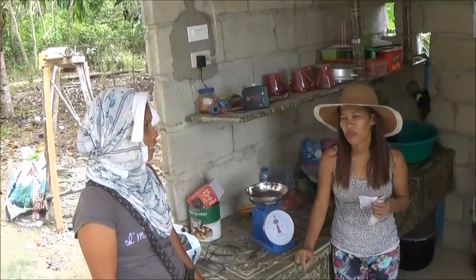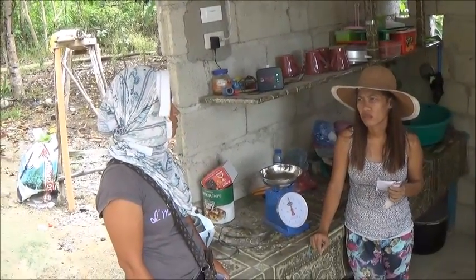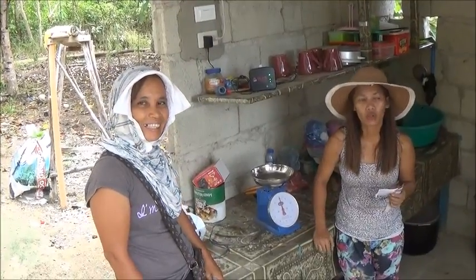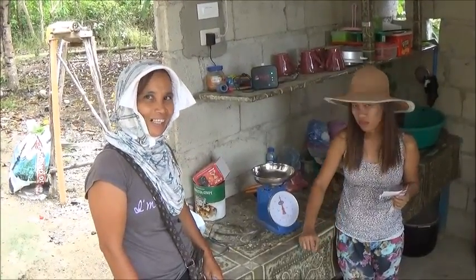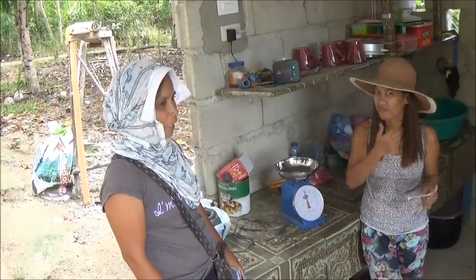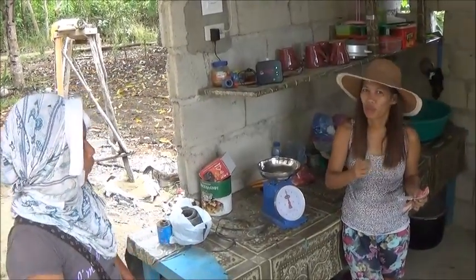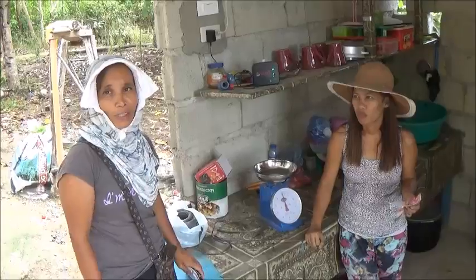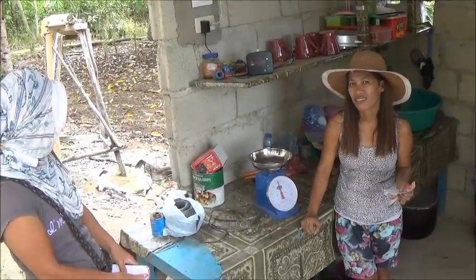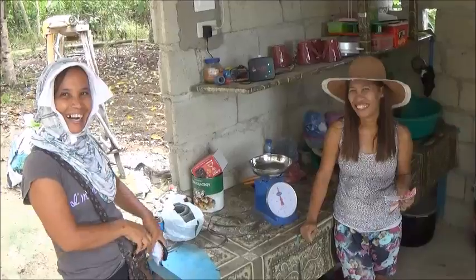Ours here is 10 grams is 1 kilo. You just take away two zeros? Yes. 100 grams is equal to 10 kilos. It's more fun in the Philippines.